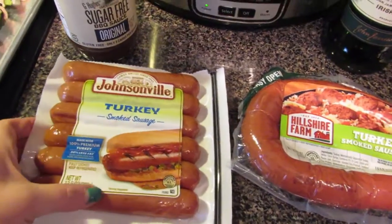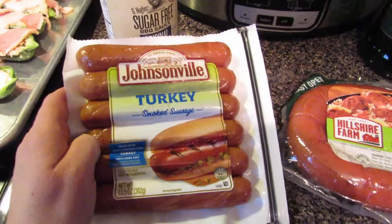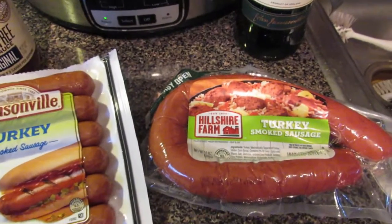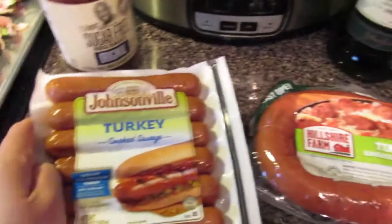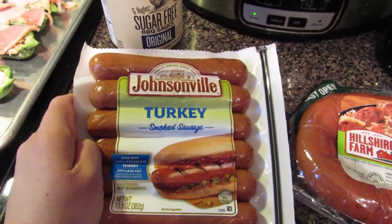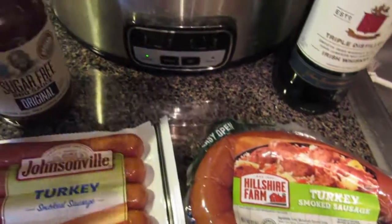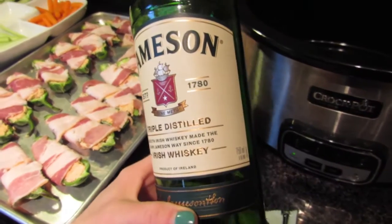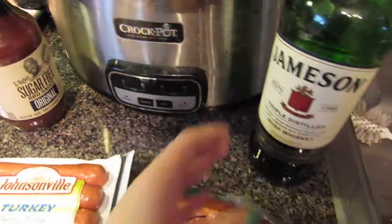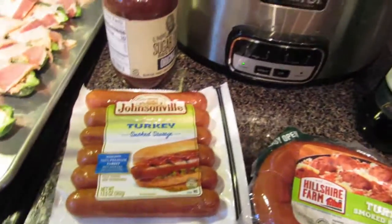So instead of the little smokies, which we could not find in the grocery store because, you know, everyone and their mother was in there buying them all up, I decided to get some turkey smoked sausages. So this I'm going to leave whole, but this I'm going to cut up into discs, and then I'm going to add some G. Hughes Original and then just a splash of Jameson. So they are like the little bourbon, although that's whiskey, smokies, and they'll be delicious.